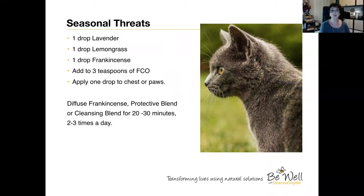So for cats, you want to do 1 drop of lavender, 1 drop of lemongrass, 1 drop of frankincense, and add that to 3 teaspoons of fractionated coconut oil. And you can apply it on their chest or on the top part of their paws for them to lick it. You can diffuse the frankincense in the protective blends or the cleansing blends for 20 to 30 minutes a couple times a day. That will also help with their seasonal allergies.